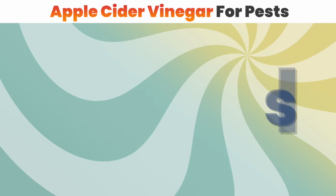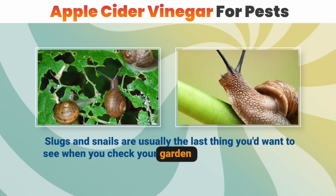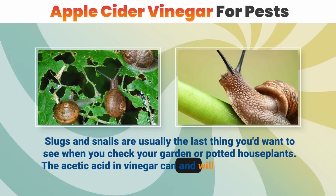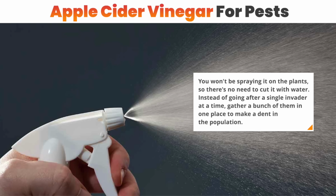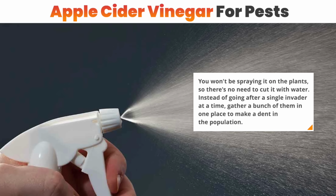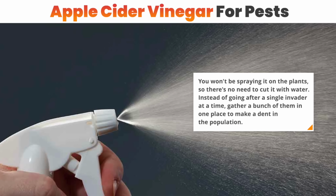8. Snails. Slugs and snails are usually the last thing you'd want to see when you check your garden or potted houseplants. The acetic acid in vinegar can and will dissolve their soft bodies when it comes in direct contact with their skin. You won't be spraying it on the plants, so there's no need to cut it with water. Instead of going after a single invader at a time, gather a bunch of them in one place to make a dent in the population.